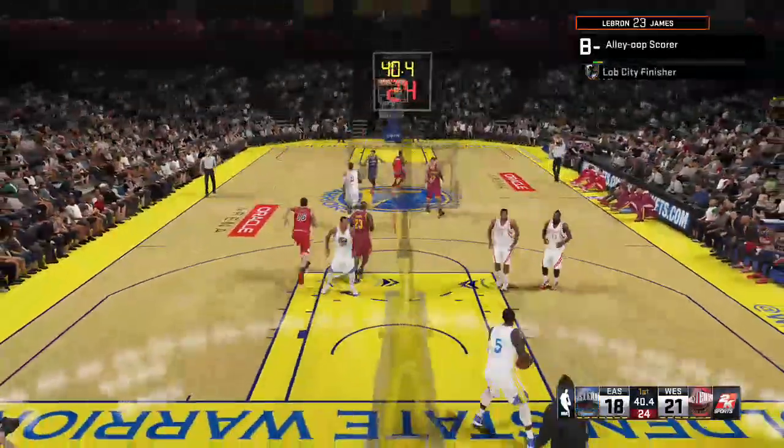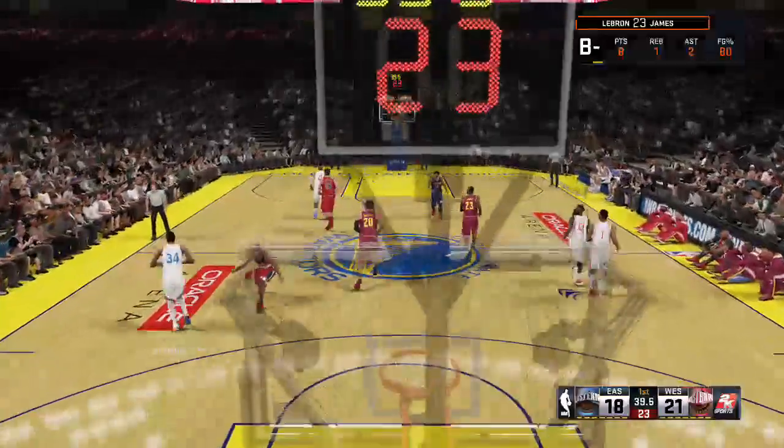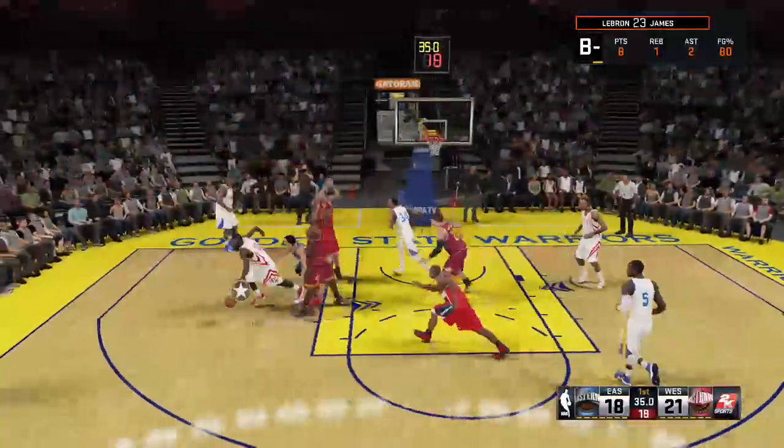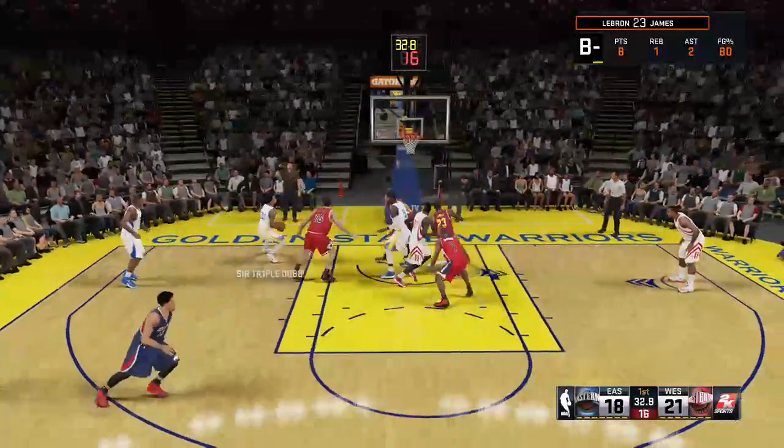And LeBron throws it down. Boy, has there been any defense played yet in this game? Nope, this game has been all about rapid-fire offense early.